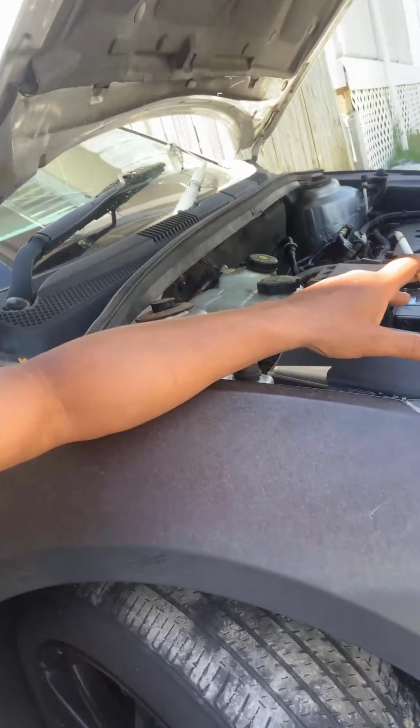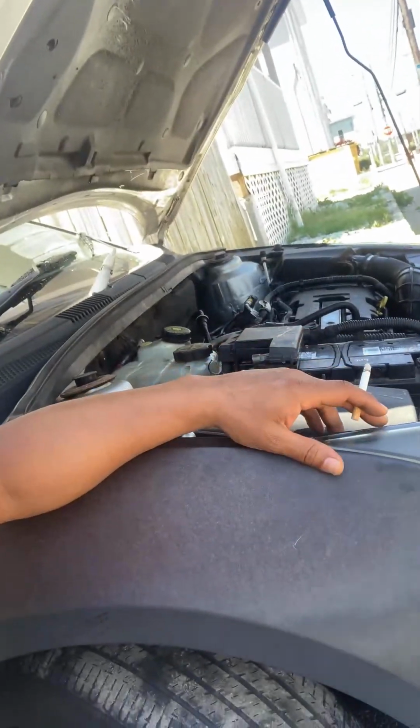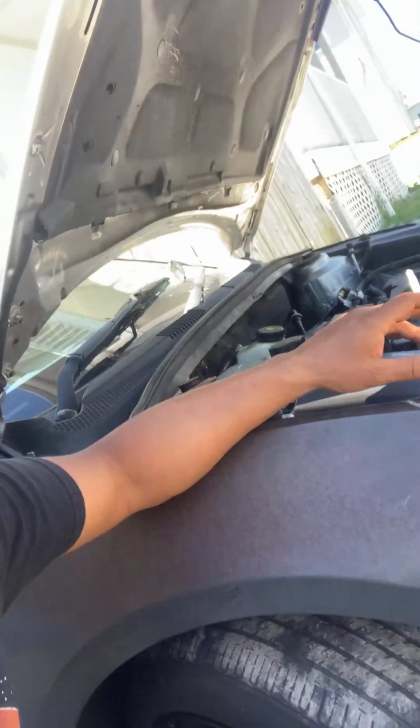But then we have to make certain that we take all that stuff out and make sure everything comes out clean, because sometimes those screws break. Bam! And we don't want that to happen. But we're doing a different diagnosis. The code said catalytic efficiency. A lot of people go buy a brand new catalytic converter, and at the end of the day, that's not the problem.